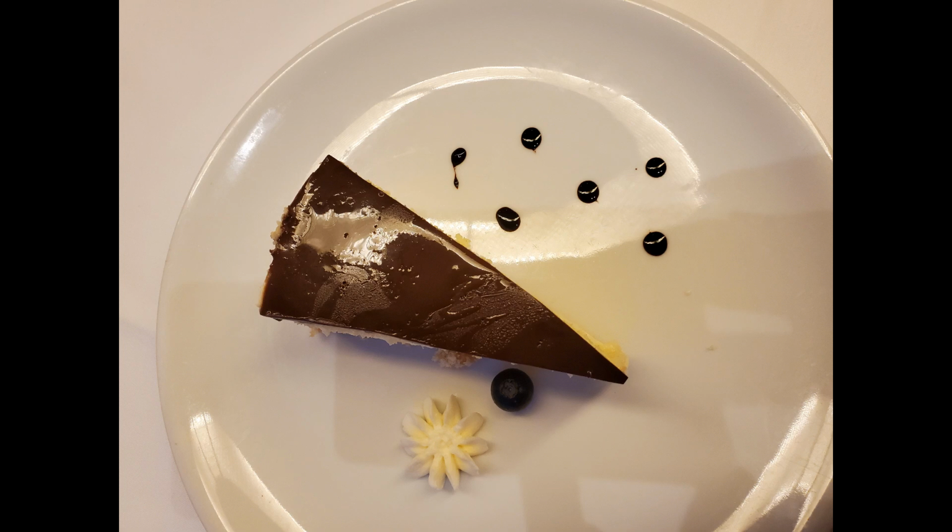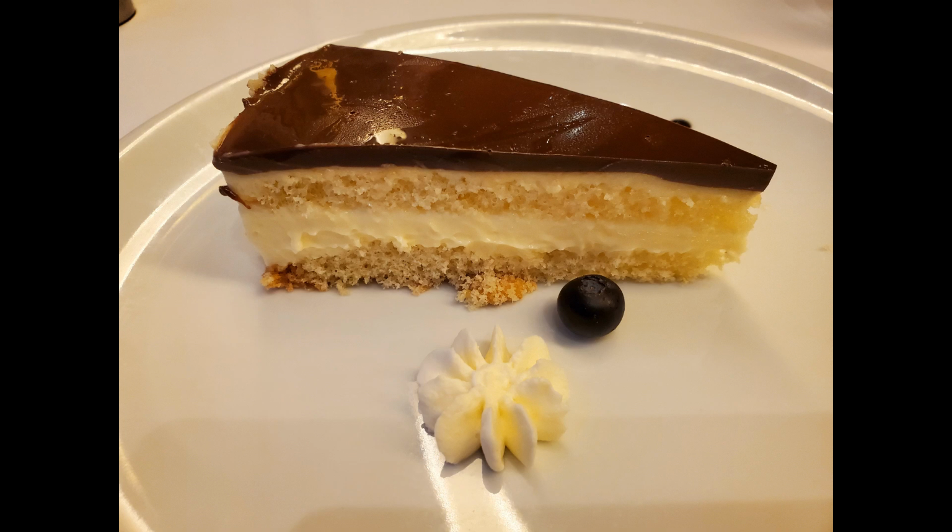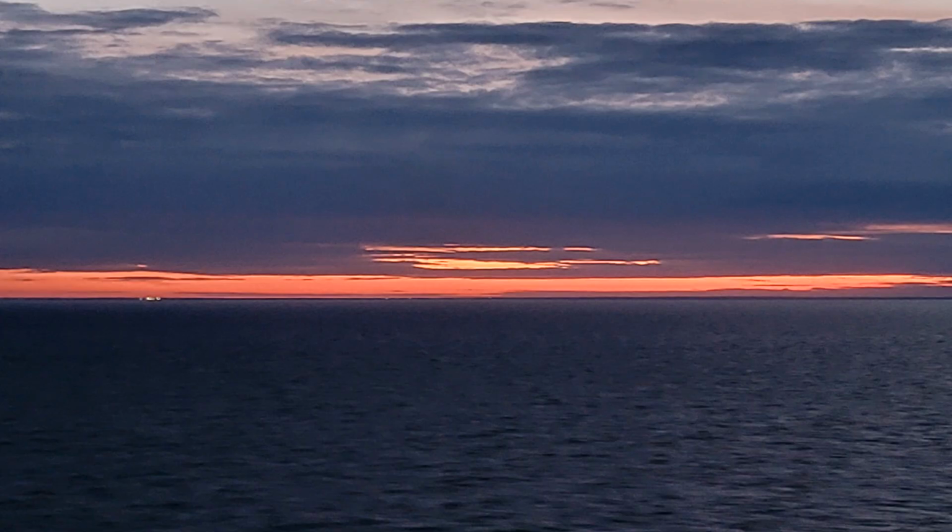For dessert, it was Boston cream pie. I was not impressed, however. My mother made much better. The chocolate glaze was quite gelatinous. I didn't like it at all.